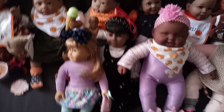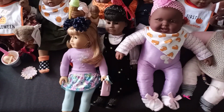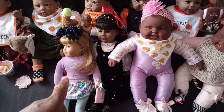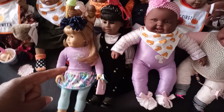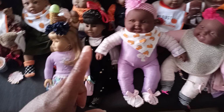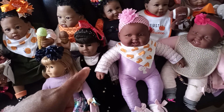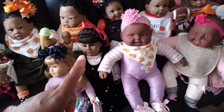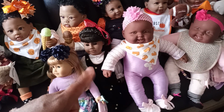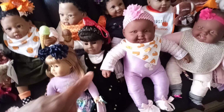And these two dolls, I just kind of wanted to put them somewhere. These two dolls are American Girl dolls. This is an American Girl doll. She is a Truly Me doll. And this is now considered a Truly Me doll, but she originally was a Just Like You doll. And she is Just Like You number 18.